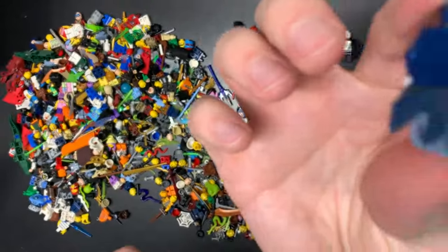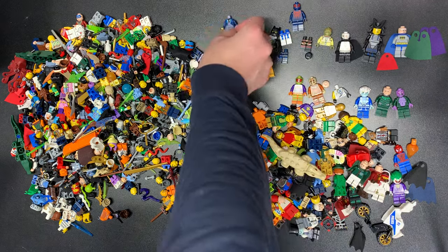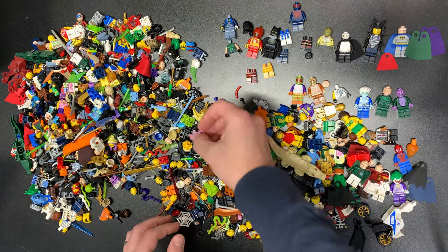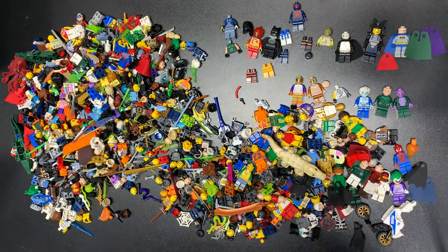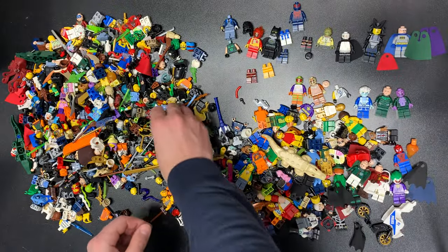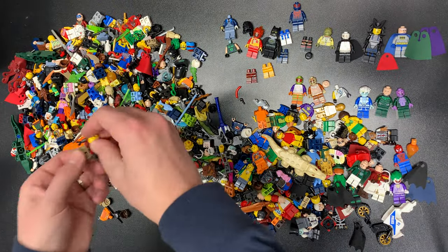Alfred, that's a great one with coattails you can see right there. Almost flung that off the screen, but you saw him. You saw the coattails. Free strings, free hair. Free everything in this one. There is a little bear. Ooh.